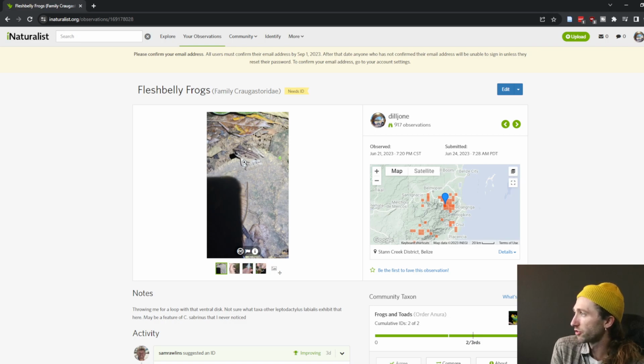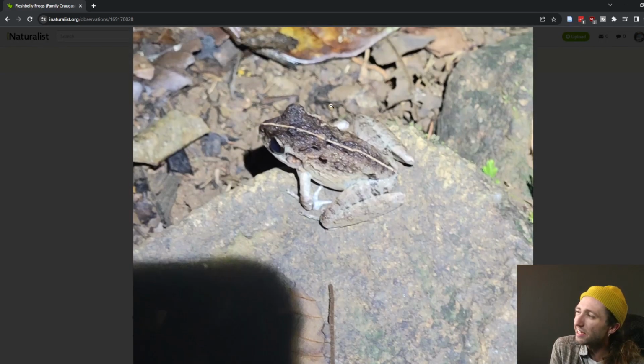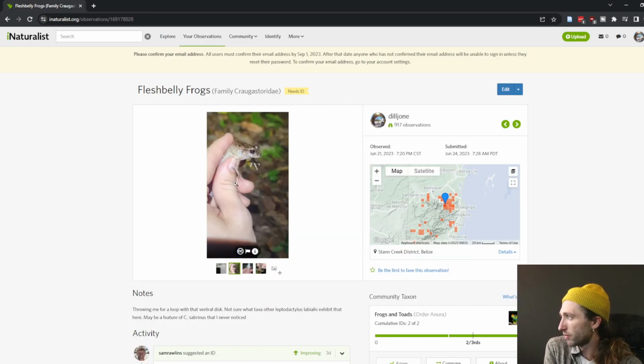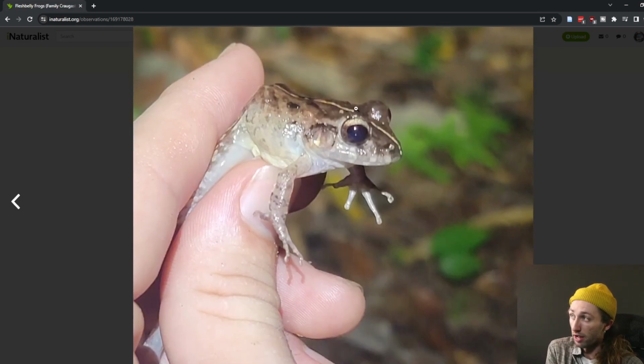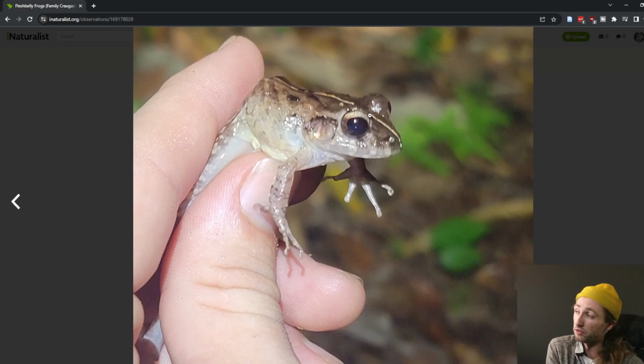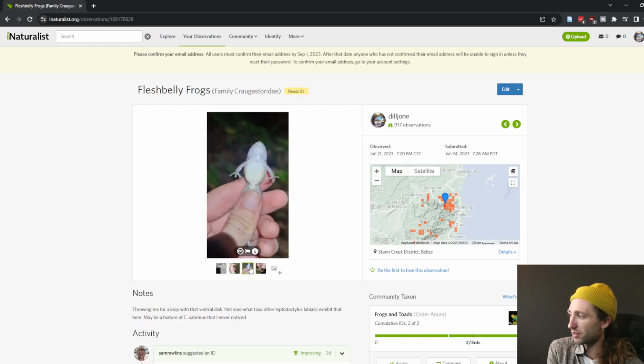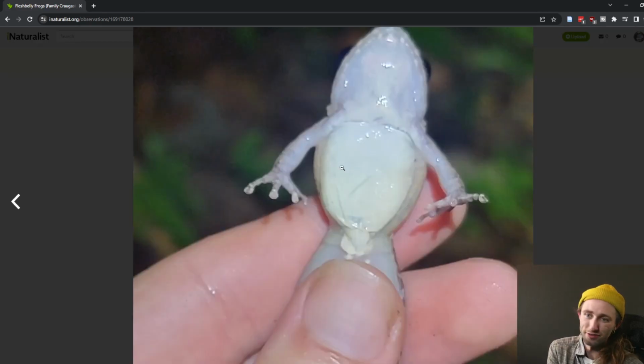So this toad here, frog, it does kind of look like a Craugastor sabrinus, but something was looking a little bit weird with it. So I picked it up and started looking at all the characters. Normally you look at the eye coloration, which can actually tell you what species it is. You start looking at their toes to see if there's anything keratinized. But this frog has this right here, a ventral disc. So this is the character that's throwing me off because there is a frog with a ventral disc. It is Leptodactylus. It's either labialis or melanotus. I should know that. I'm pretty sure it's labialis, the white-lipped rain frog.